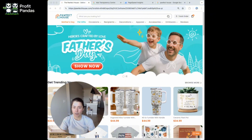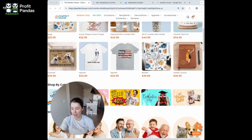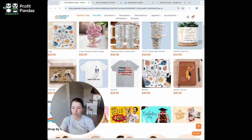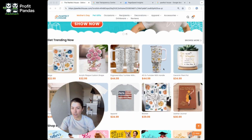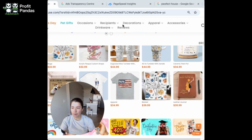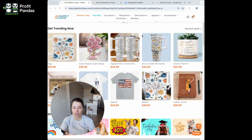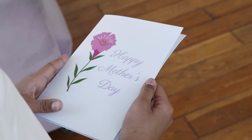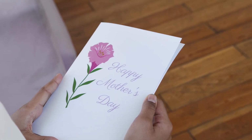Pawfect House offers a wide range of products for various occasions, including Mother's Day, as you can see here. The website is categorized and organized pretty clearly with different categories like occasions, recipients, decorations, apparel, accessories, drinkware, and reviews, making it very, very easy to navigate. And they've dedicated their own section to Mother's Day, which I thought was really smart because that is super timely as Mother's Day is coming up.